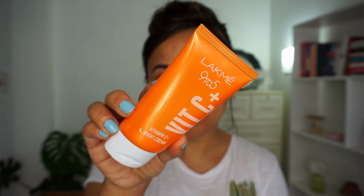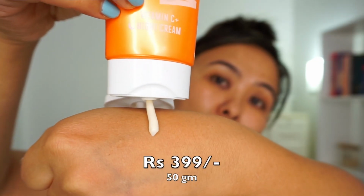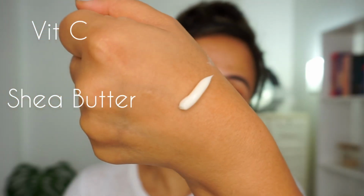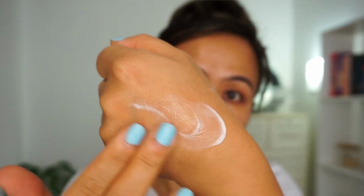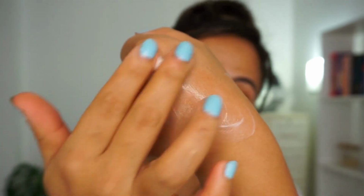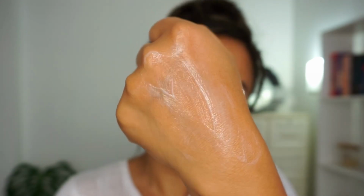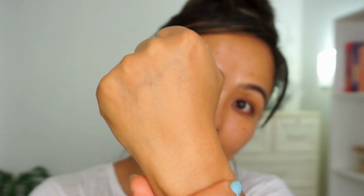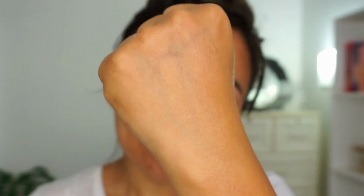In the night time, after using my serum, I like to follow up with the night cream, and the night cream has vitamin C in it, and at the same time it has muru butter and glycerin in it, and I think that's the reason why this has a slightly thicker consistency and texture as compared to the day cream. For me, I personally love using these thicker, richer creams during the night time, because that's when I want my skin to regenerate itself, to heal itself. So you want to add a lot of nourishing products to your skin. So this cream is just perfect for that.